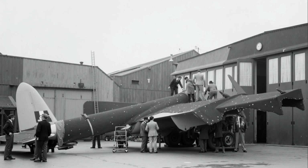The de Havilland Mosquito was an unconventional design that defied military orthodoxy. In 1938, Geoffrey de Havilland's proposal for a wooden bomber, lacking defensive armaments and relying solely on speed, was met with skepticism by the Air Ministry. They dismissed it, favoring metal construction as the future of aerial warfare.